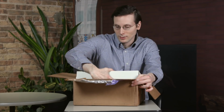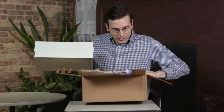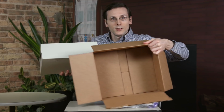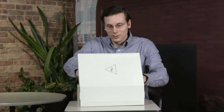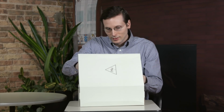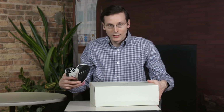I do see that HU on the top. So it is at least a pair of Pharrell NMDs, I assume. And there's no extra Roomba in there, but there is a pair of shoes, and I am still hot on this trail. Can't wait to show you what's inside of here because, well, it's very cool, and it also means that I did get that part right.